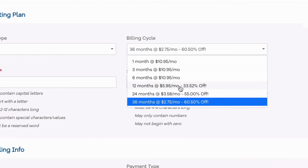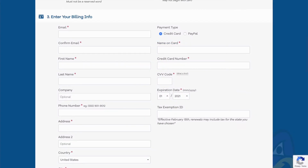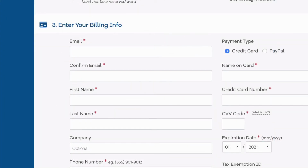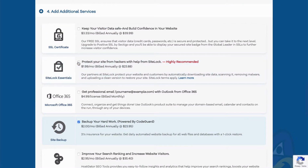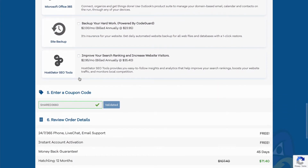Next, enter in billing information here and make sure you use an email address you can access, as Hostgator will email you with your login details afterward. Next, you'll see it's added on extras here. You want to uncheck these as you don't need them. And now you want to enter the coupon code here. So enter WordPress Hero to be sure to validate your savings.